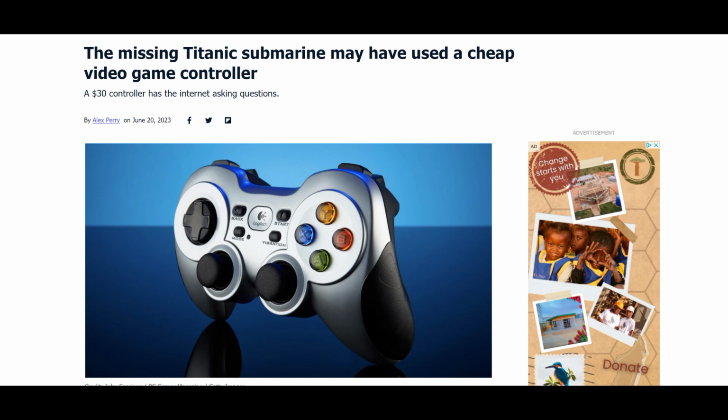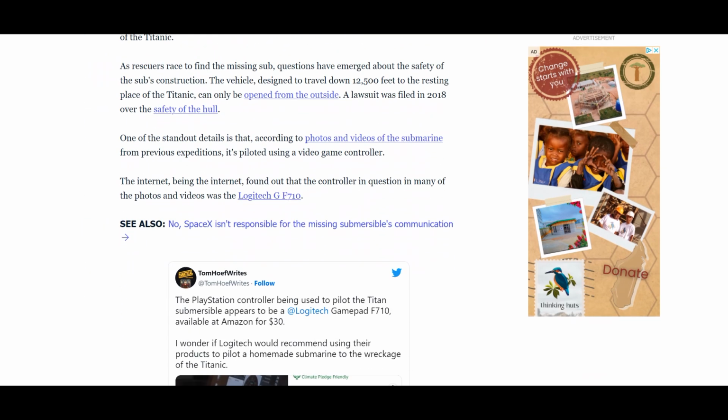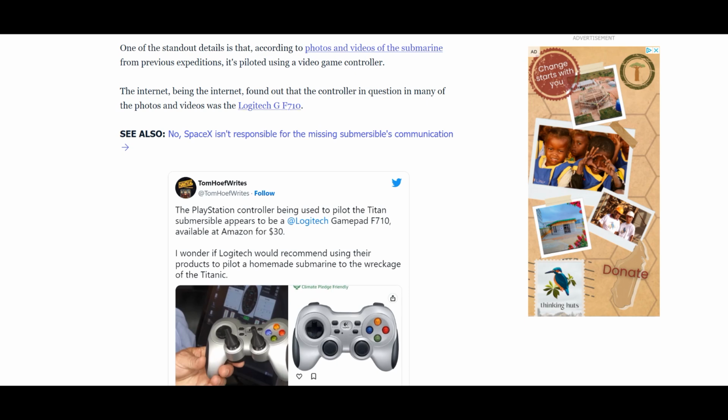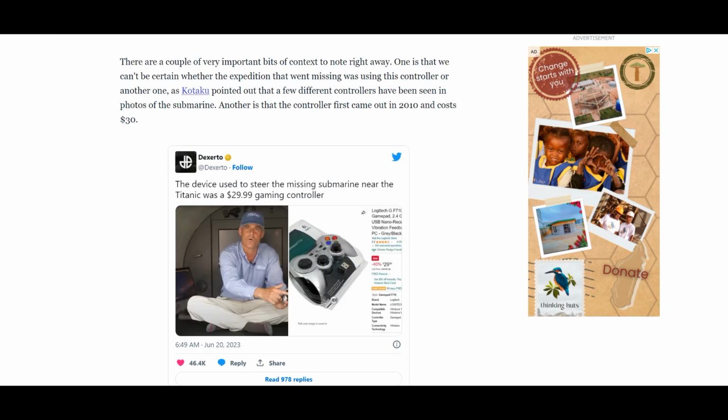The missing Titanic submarine may have used a cheap video game controller. A $30 controller has the internet asking questions. The internet, being the internet, found that the controller in question in many of the photos and videos was the Logitech F710. The PlayStation-style controller used to pilot the Titan submersible appears to be the Logitech Gamepad F710. I wonder if Logitech would recommend using their products to pilot a homemade submarine to the wreckage of the Titanic.